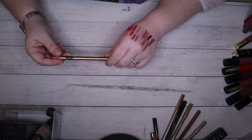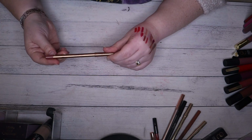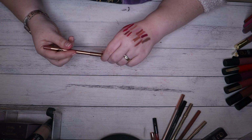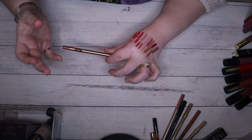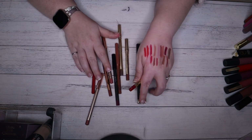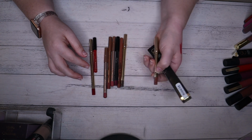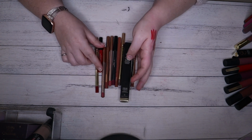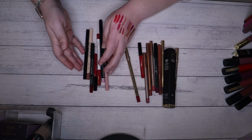So I did have this in my bag to touch up, and the top actually broke off of it because it was a hot day. But I definitely love this formula. It's just one that you really need to keep cool, because otherwise, yeah, because it is so creamy, it will melt. So this is the lip liners I am keeping. This one is obviously a replacement for that for when I run out. And I'm going to be decluttering 7 lip liners here.